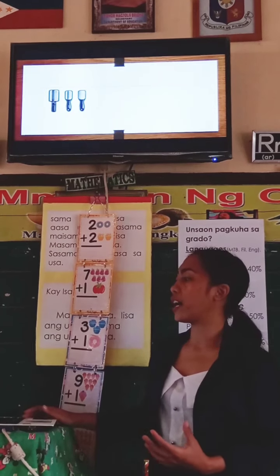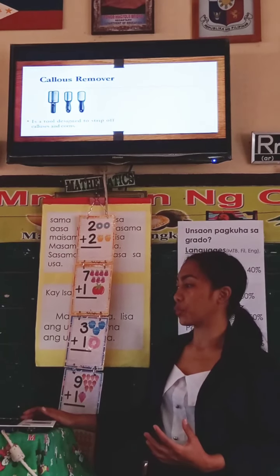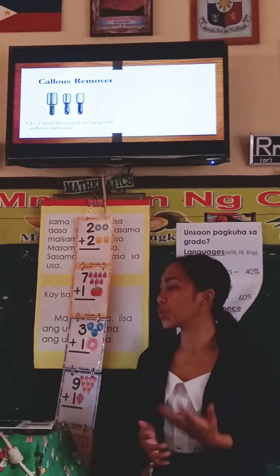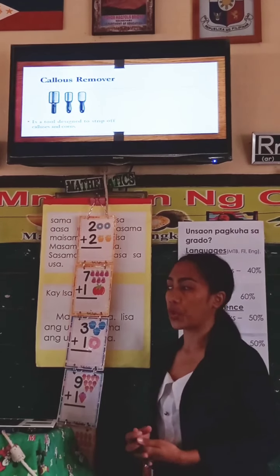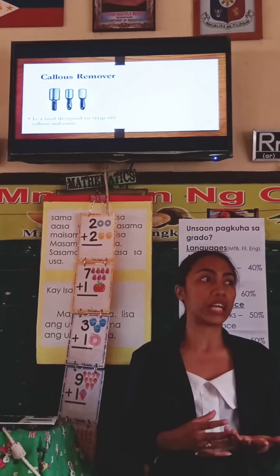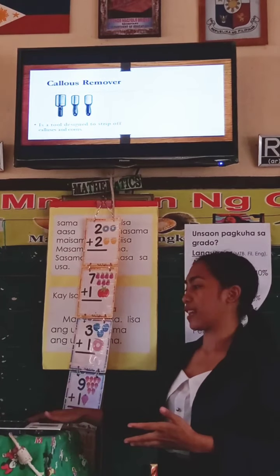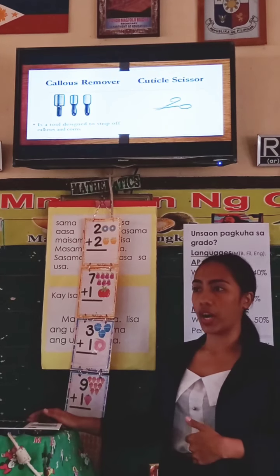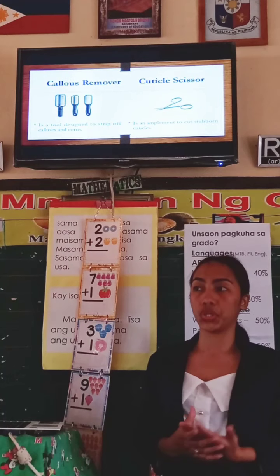So here are examples of tools. So, callus remover. Callus remover is a tool designed to strip off calluses and corns. So, it is used specifically for men because they only have calluses. The next one is cuticle scissor. So, cuticle scissor is an implement to cut stubborn cuticles.